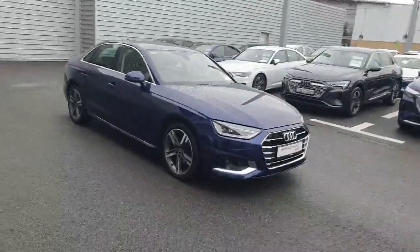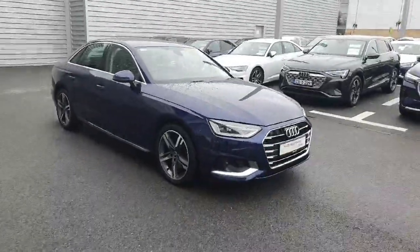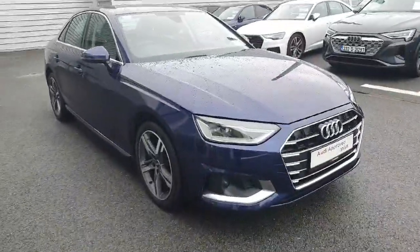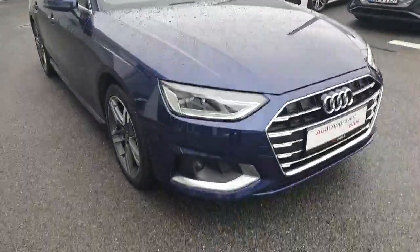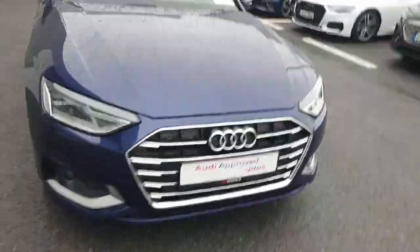Today I'm going to show you this fantastic 2021 Audi A4. This is the S-Tronic SE model. As you can see, it comes in Navarra blue. It also comes with daytime running lights, they're LEDs. Also comes with the signature single frame grille in chrome.